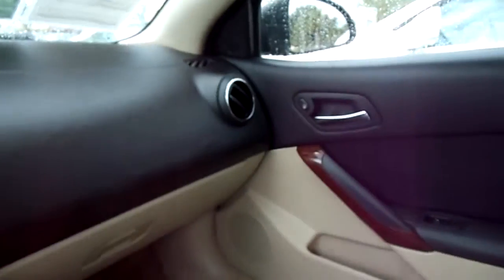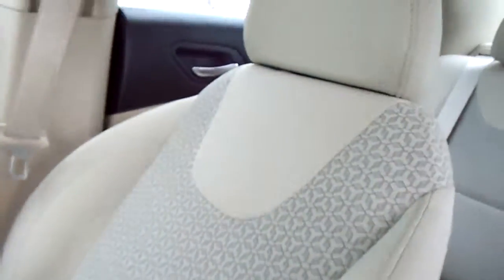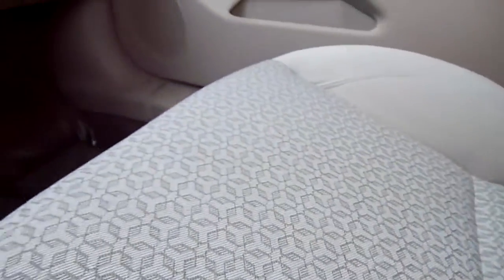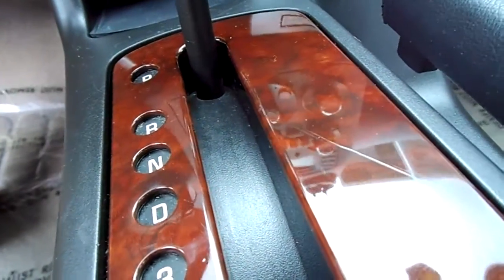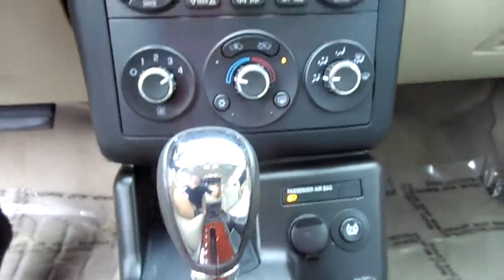This Pontiac G6 has beige, beautiful cloth interior. It's got a cute little pattern on the interior. If you see it here, it's got the beautiful wood grain accent. That's one of my personal favorite things about this vehicle.